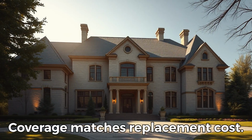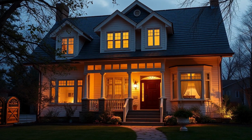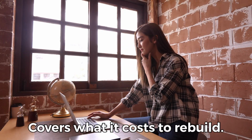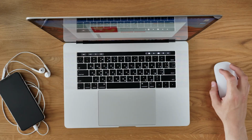Next, ensure the coverage matches the replacement cost, not just the market value for your home. If something happens to your home, you'll want to make sure you're covered for what it will actually cost to rebuild your home based on current material costs and labor costs. It's good to review this with your insurance agent at least once a year or once every other year to ensure that you are properly protected.